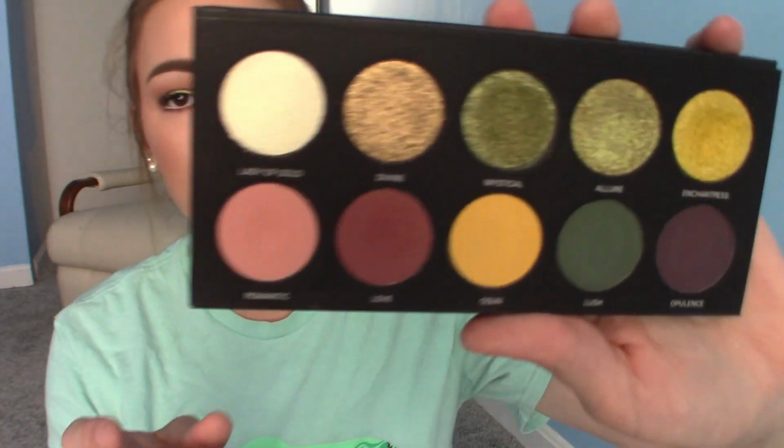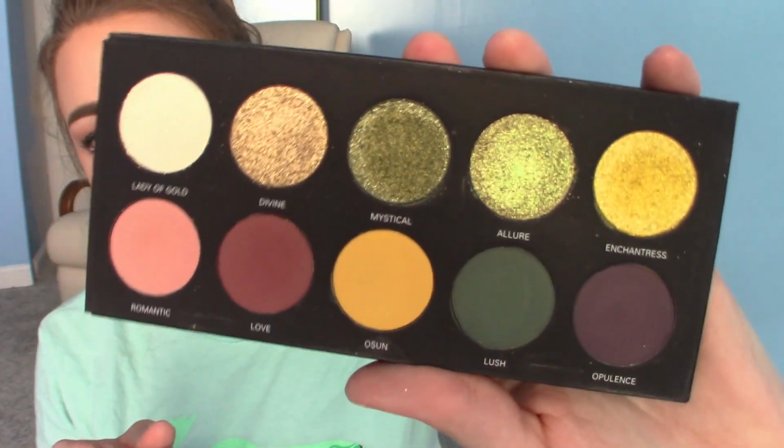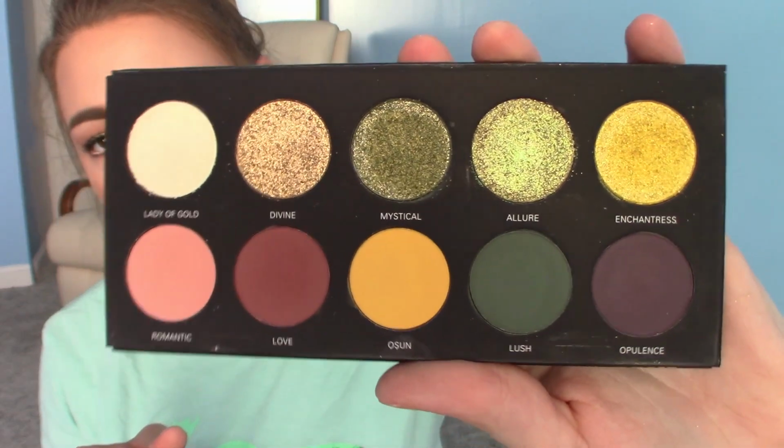But we did use quite a few shades in today's look. We used Romantic, Love, Allure, Enchantress, Lush, and Opulence. So we used a lot of shades. But here's a final look at the palette.